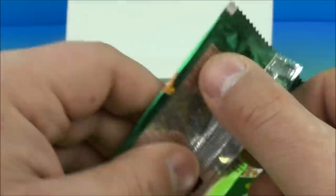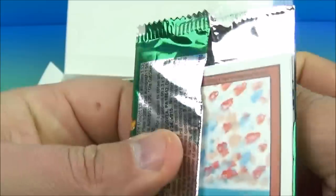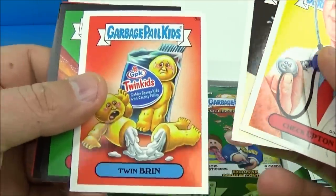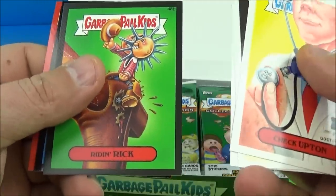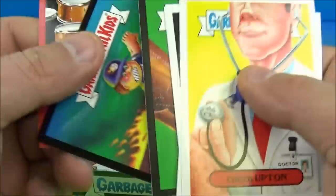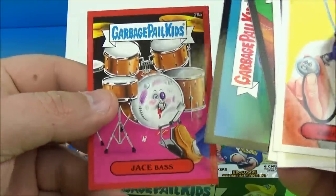Yeah, Patches are 1-in-55. So, more or less, I'm not going to have any clue if I get any of those variants, because they're not really standing out all that much. Twin Brin. Riding Rick. What is that? Burn Vern? Jace Bass?